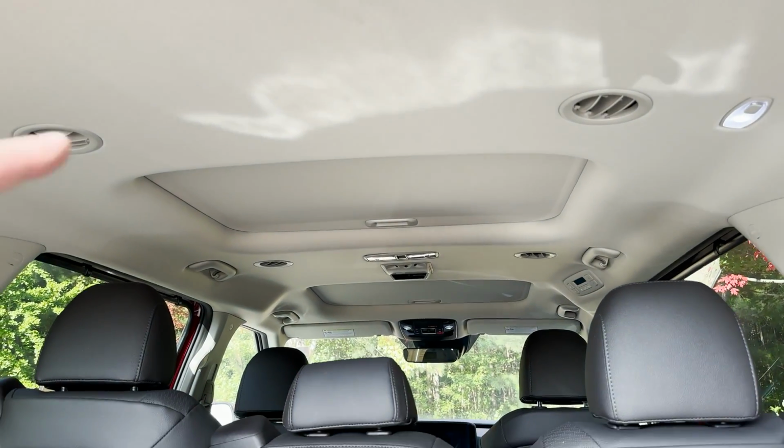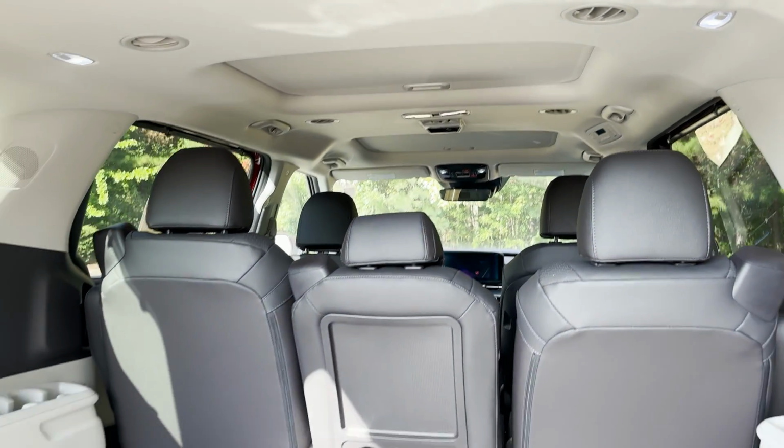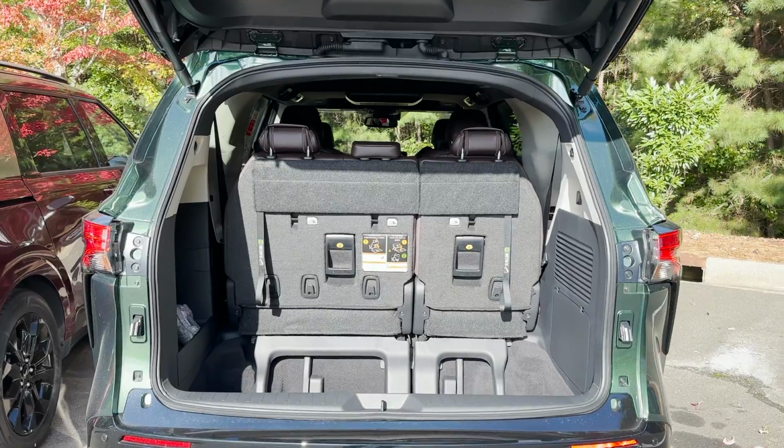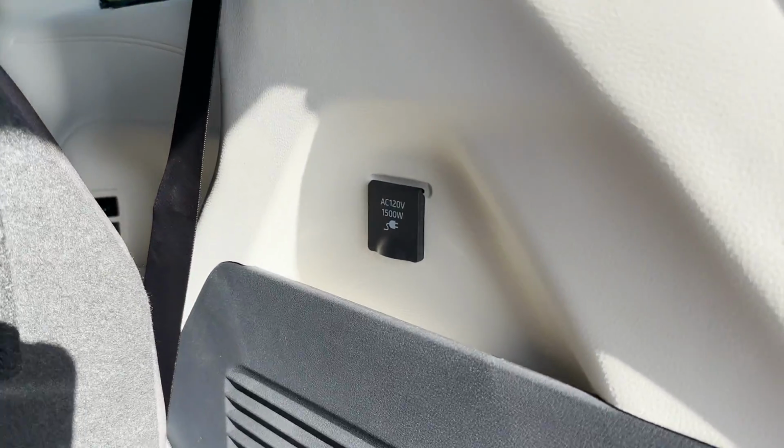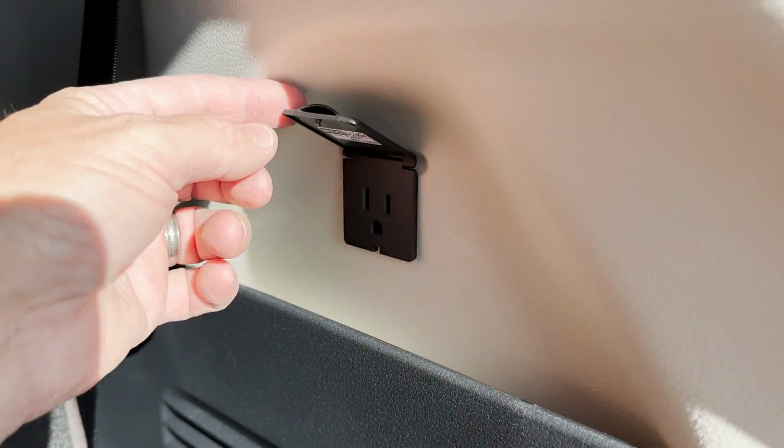And they've got second pane of glass for the second row. Nice. Now Sienna is good too, and it's got a big benefit right here, a 1500 watt plug-in.